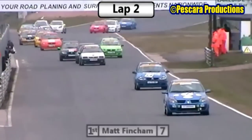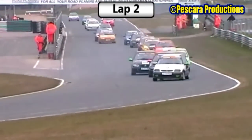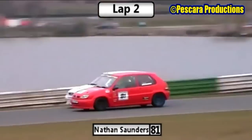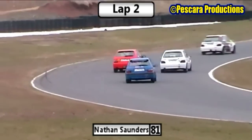So it's Jarvis in second of the Stock Hatch, third overall. But watch that battle as they come down to Gerards. It's Jarvis ahead of the two Deegans, Lee Deegan ahead of Shane, and behind them, it was a great start from Lee Deegan, actually, because he was seventh on the grid. Fantastic stuff from him. Behind them it was Rob Drake, as Nathan Saunders comes around the outside.